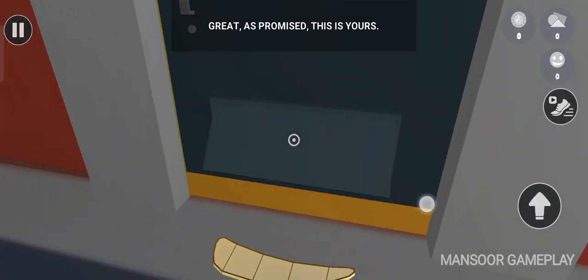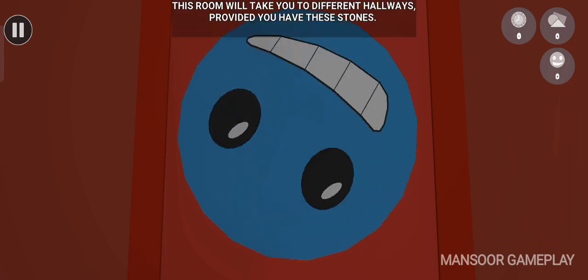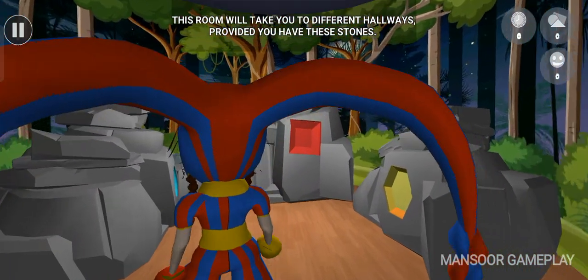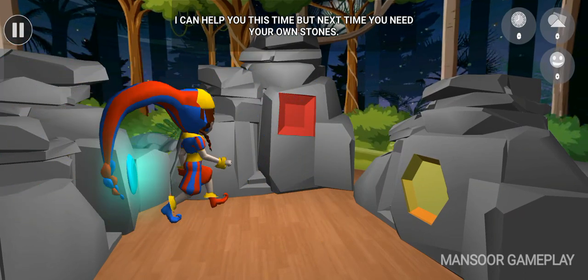Promised, this is yours. This room will take you to different hallways, provided you have these stones. I can help you this time, but next time you need your own stones.